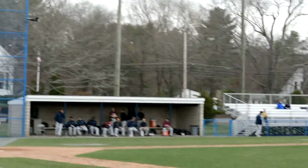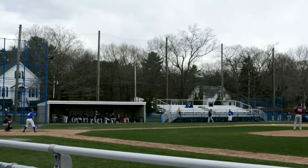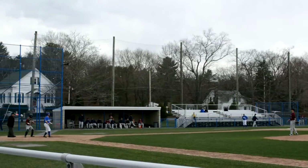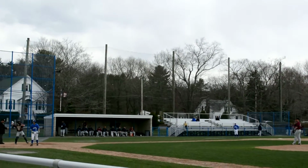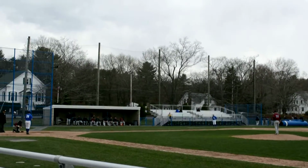Well, Matt here. This is the bottom of the 7th, 16-1 Wheaton on top. Next at bat, number 24, Justin Silvestrio is up at bat here. New pitcher, and Silvestrio fouls it off. 0-1 with nobody on in the bottom of the 7th for the Wheaton Lyons. New pitcher is Hunter Hamlin here.